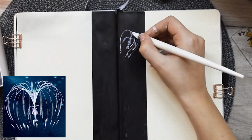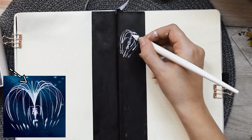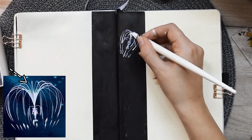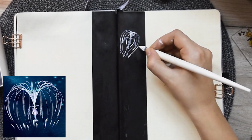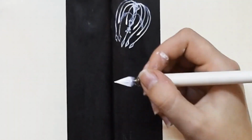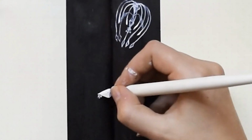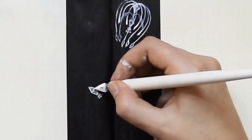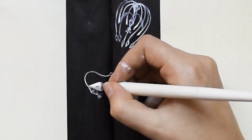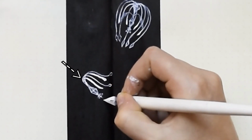Now I'm gonna show you something really important. Notice that each line in the beginning goes higher than the first one and only then descends. In this way a volume effect is created. You can see it better on the next seed that I'm gonna draw. Again, we make the seed itself, then I start with the tentacles. You can see the first line that I'm drawing right now, and the second one first is going higher than the first one and then is going down.